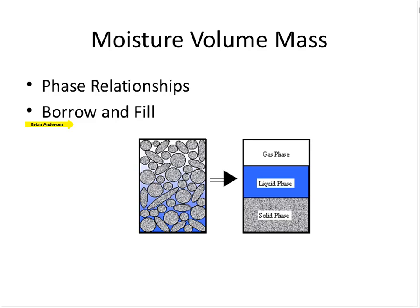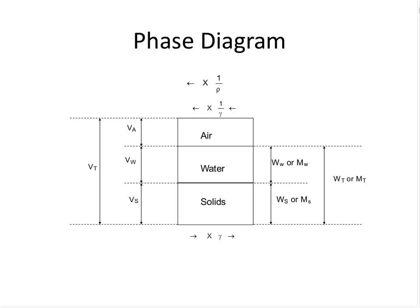What we're going to do is take this, remember our picture from before, we have soil as a group of particles with air and water, and magically separate it into 3 different phases, and then look at the relationship between these phases, find some derived relationships, and then go back and forth and calculate what their relative proportions are. Again, that's a big deal when we talk about borrow and fill problems. We're going to use this thing called the phase diagram.